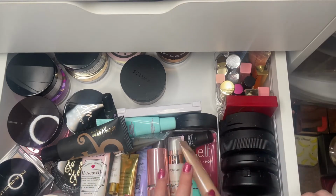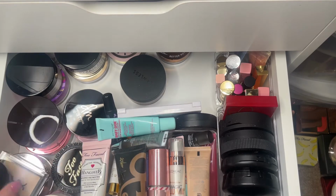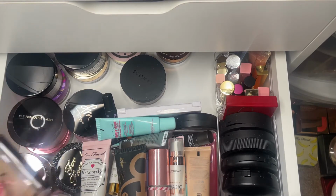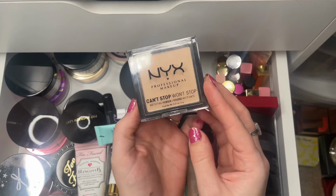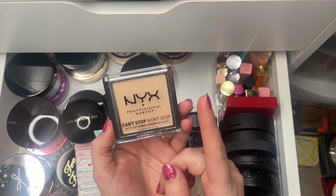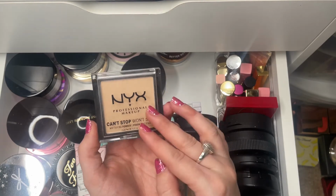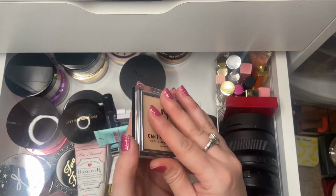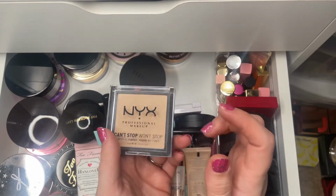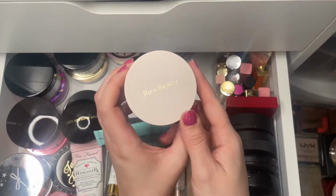All right. Next up, I think I'm going to go through some of these up here. All right, so from NYX, this is the one that I have been using the most recently. I've been using it pretty frequently, actually. This is the NYX Can't Stop, Won't Stop Mattifying Powder in the shade Light. It is a really good powder from the drugstore. I used this one today, actually.